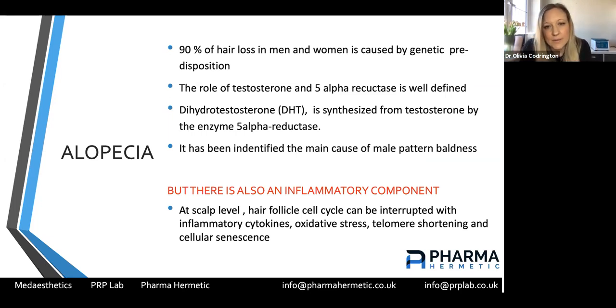However, there is also an inflammatory component to hair loss. So at a scalp level, the hair follicle cell cycle can be interrupted with inflammatory cytokines, oxidative stress, telomere shortening, and cellular senescence.